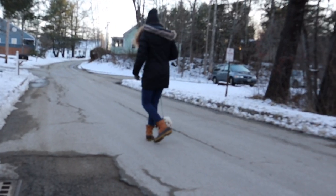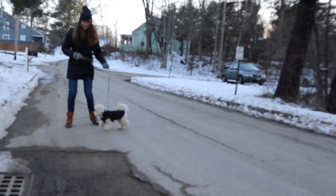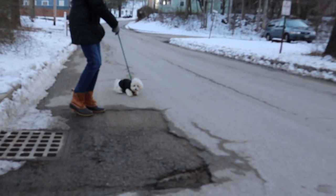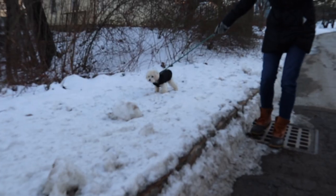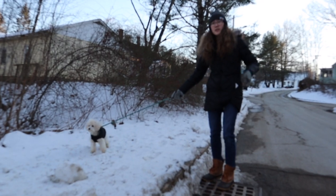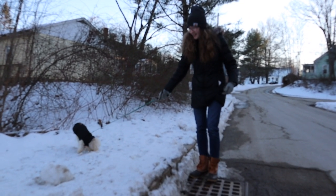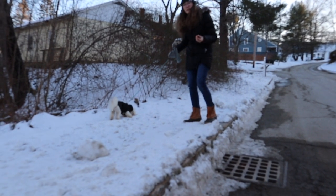So this is how he currently behaves around a storm drain. As you can see, he really doesn't want to have anything to do with it, and he wants to find some way to get around it. When he was a little puppy, I think he had a bad experience when he almost fell in one, so that's probably why he thinks there's some scary thing. What I'm gonna try to do is lure him near it with a treat.